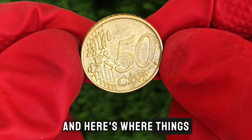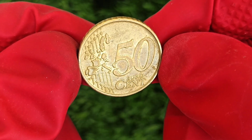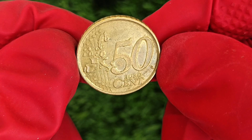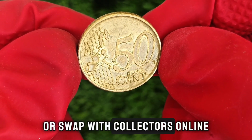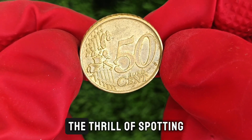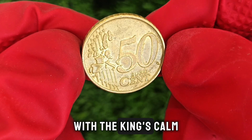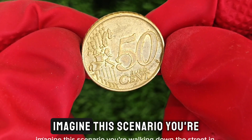And here's where things get even more interesting. Some people don't just collect these coins, they hunt them, like full-on coin hunting adventures. They'll go through rolls and rolls of euro coins from banks or swap with collectors online, all in the hope of finding these early-year gems. The thrill of spotting a 1999 Belgium coin with the king's calm face staring back at you. It's a rush.